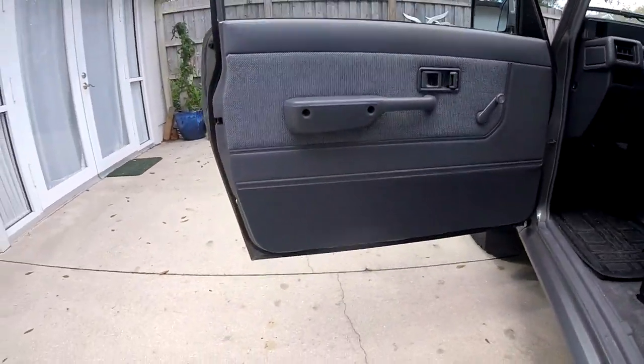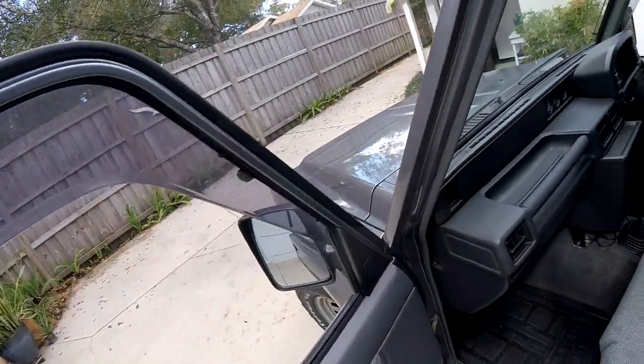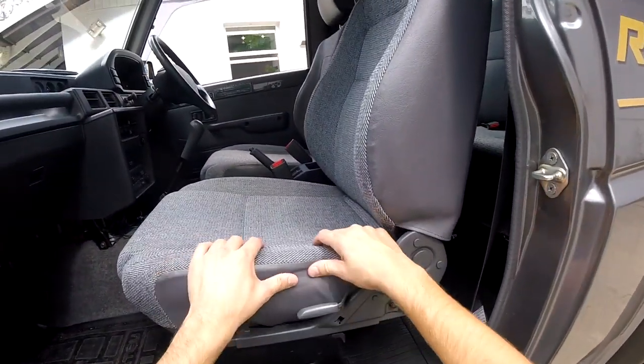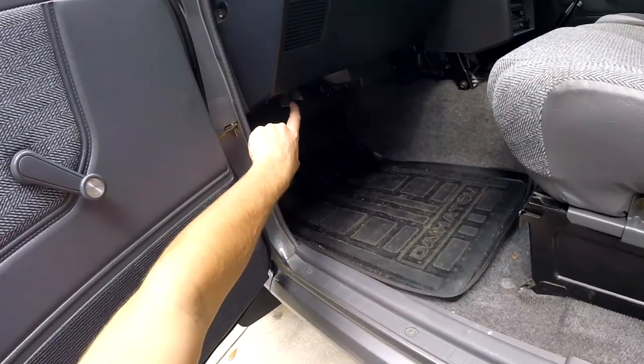Likewise over here, door card perfect, glass perfect, mirrors perfect, this seat is perfect, it doesn't have that crack that the driver's side does. Original mats again, I am missing the flare, so sorry about that.